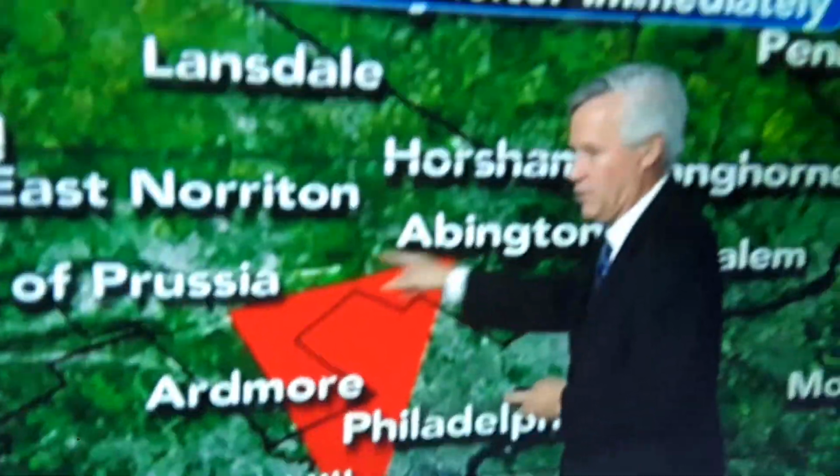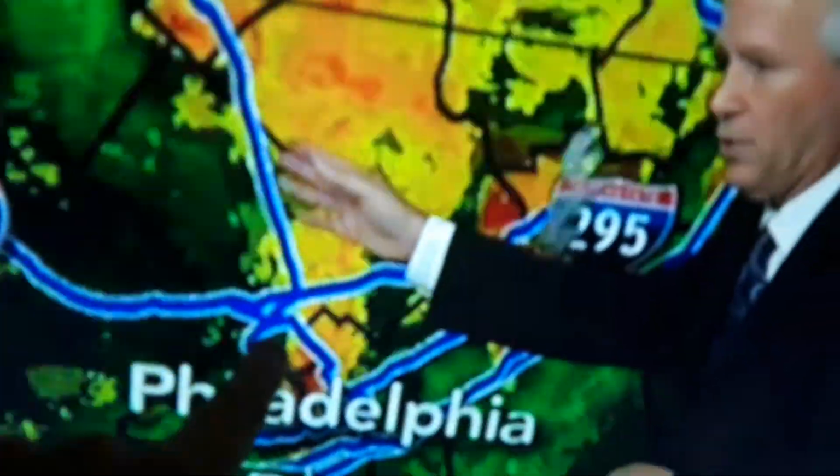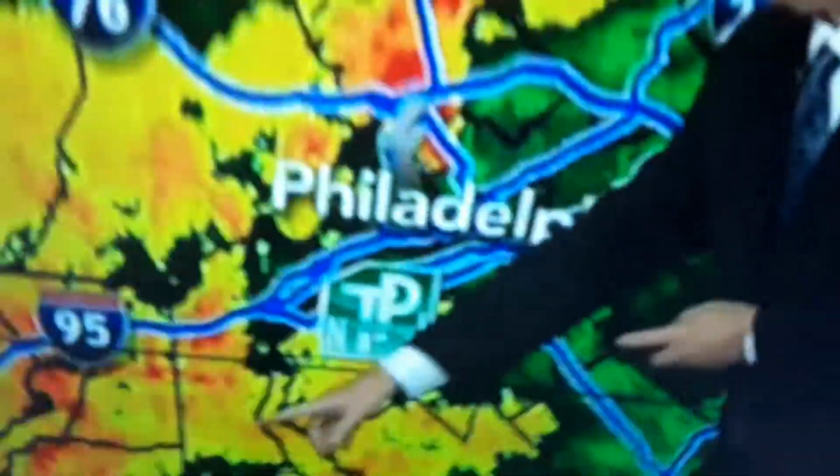So that's the area of concern right now with this tornado warning and a severe thunderstorm right in there, potentially producing a tornado and strong, damaging wind gusts by the Philadelphia area. Of course, there's much more instability coming from the south.